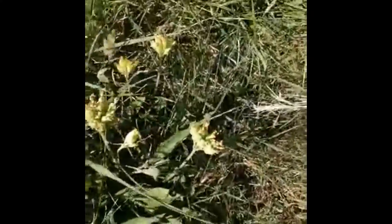There are lots of these mixed up with the buttercups. And I wonder if they're what they call clock tower plants. I have to check that.